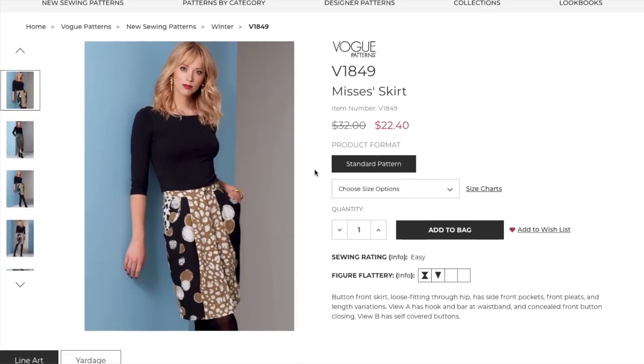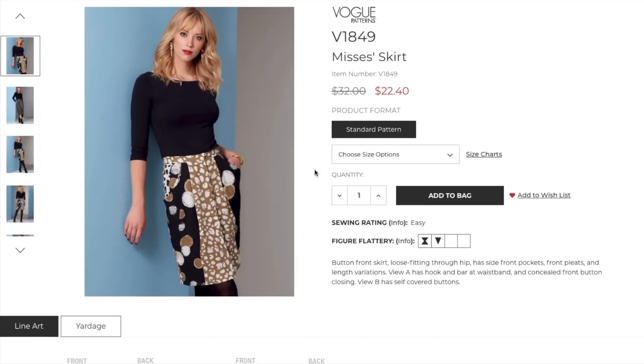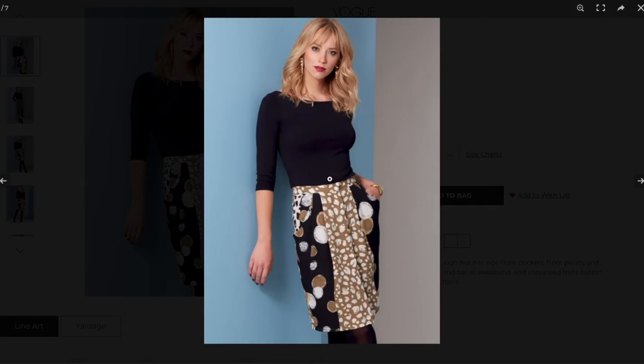Here is another skirt, button front, loose skirt, loose fitting through hip, has side pockets, front pleats, and length variations. View A has hook and bar at waistband and concealed front button closing. View B has self-covered buttons. Okay, so we've got a skirt that has a waistband that fits fitted, and sits at your natural waist. And then it flares out through the hips and then comes in a little bit, actually.